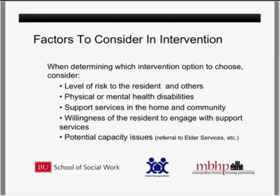You want to look at your supportive services available in your community, both in-home services and services where the resident would travel out of the home to access those services. The willingness of the resident to engage with support services. Certainly one of the things that in mental health treatment or in a case management approach you would do is to build the insight and motivation of a client. So even if someone is resistant in the beginning, there often work can be done to build their willingness to engage over time with supportive services.